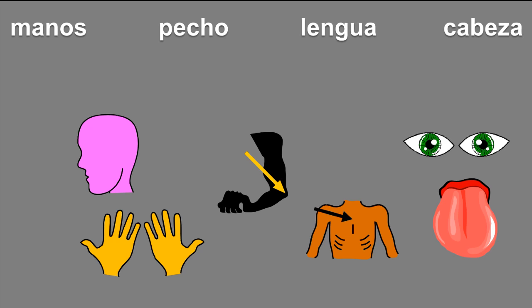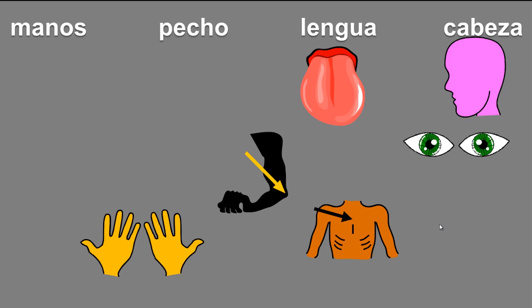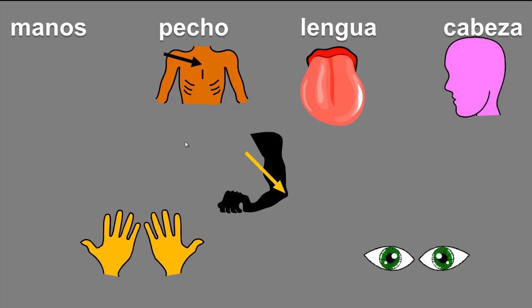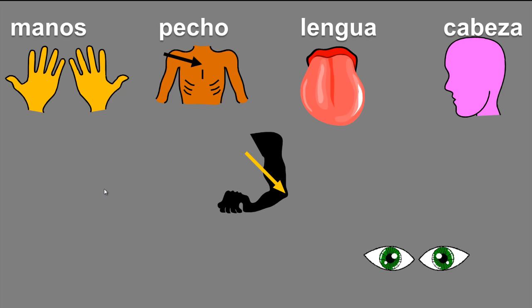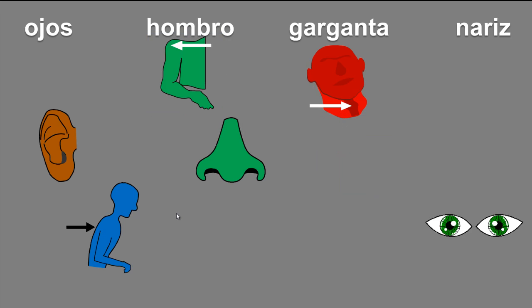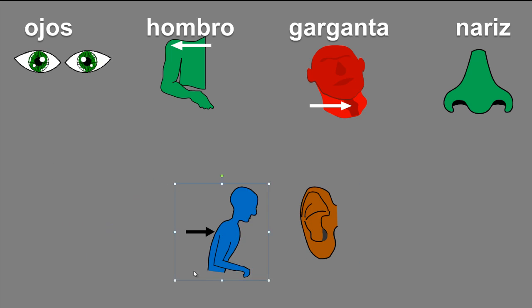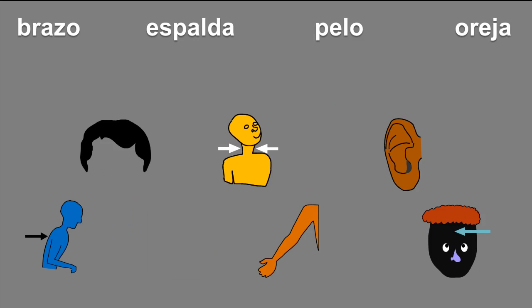Pause. Las respuestas son lengua, cabeza, pecho, manos. Match these. Pause. Las respuestas son garganta, hombro, nariz, ojos. We don't need oreja. No necesitamos espalda.